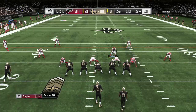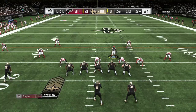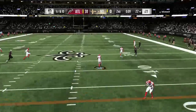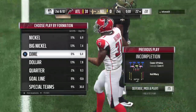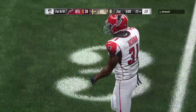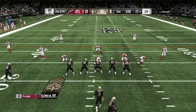I think we'll find out just how much they trust their guys in this situation if they decide to take a shot. Now Ryan. He lets one go deep for Wheaton. Incomplete. And we're down to 8 seconds now. So after the incompletion, 2nd and 10 from the 22.